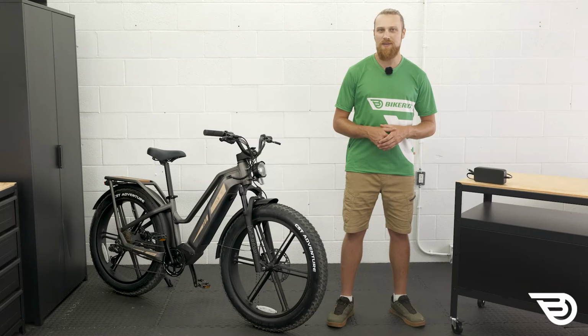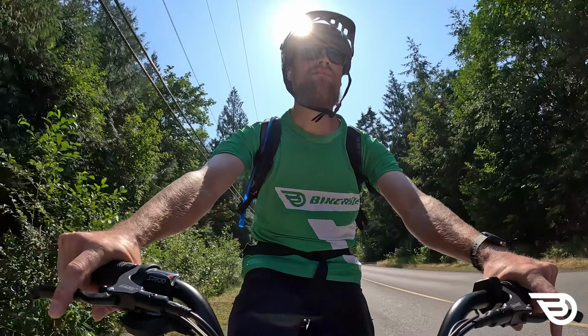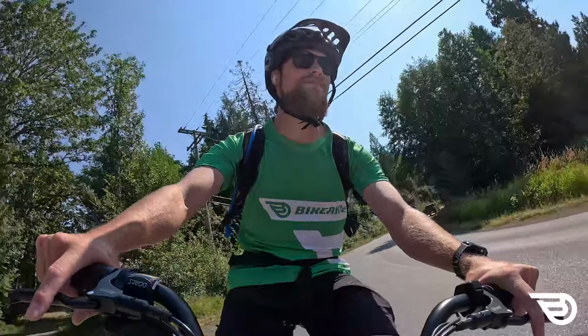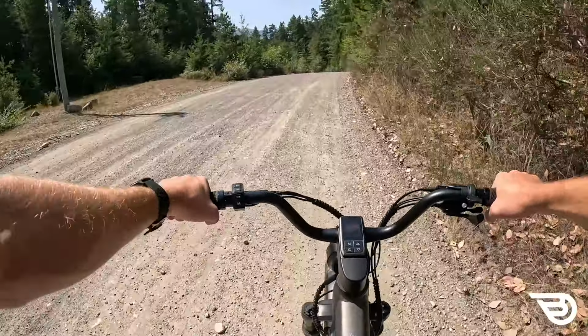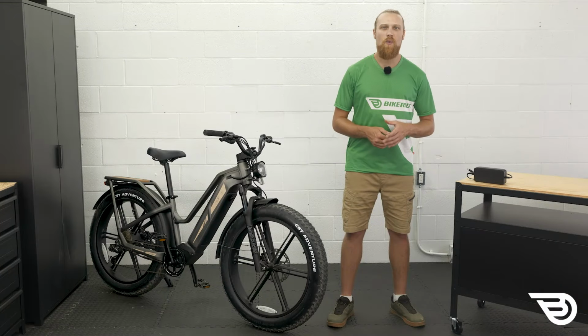In both range tests that we completed, the Titan showed a great range for its 14.5 amp-hour battery. It could go almost 30 miles at its highest assist level with that speed limit unlocked, as well as over 40 miles at its stock 15.5 mile per hour speed limit. The torque sensor was a great companion for this bike, as it allowed the Titan to extend its range, while also offering great assistance to your pedal strokes.